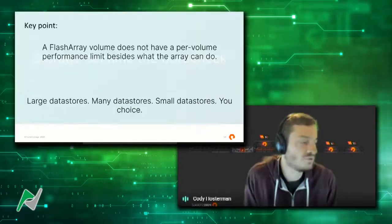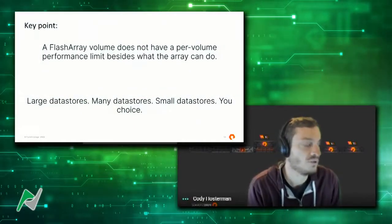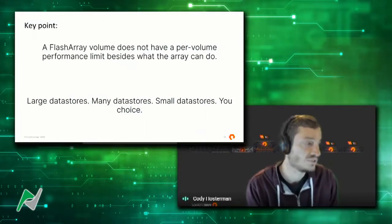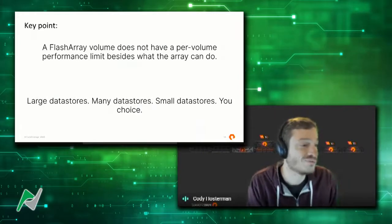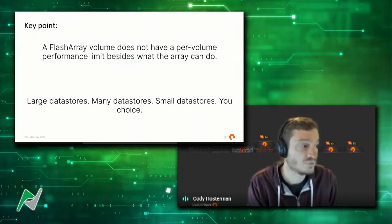And this is a key part about the FlashArray. The FlashArray itself, the Pure Storage block offering, is that volumes on our array are not tied to physical resources, and they're certainly not tied to spinning disk. It's all flash. We call it the FlashArray for a reason. A single volume can offer up all the performance of the FlashArray.